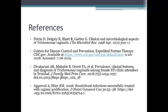And those are just the references. A pretty good study to read up would be the one that was done in Trinidad on the prevalence, clinical features, and diagnosis of Trichomonas vaginalis. It was actually done by QPCC, the South RHA, Northwest RHA. It was a good effort. And I think we definitely need to aim to doing more studies like this, because we really don't have a lot of information specific to our population.